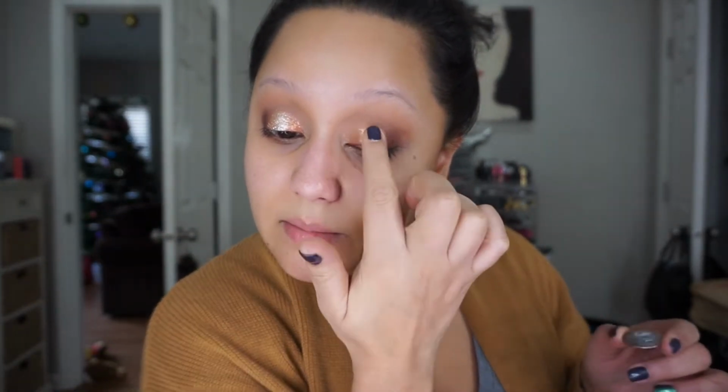The reason why I'm layering is because clearly the first layer is holding on to that coppery shade, and now I'm just patting this in the center. I want the same effect, but since we're going in with a different shade, I need to make sure that it stays on. And I'm taking Gleam Girl. This is one of my favorites. I'm just going to take what's on the little cap. Don't worry about how it looks right now. We are going to mix until we get the desired look.